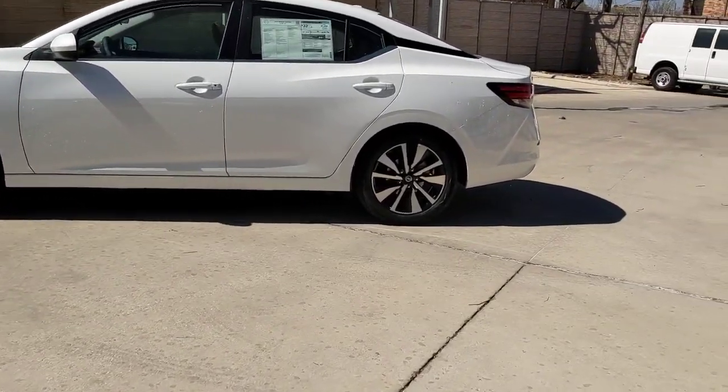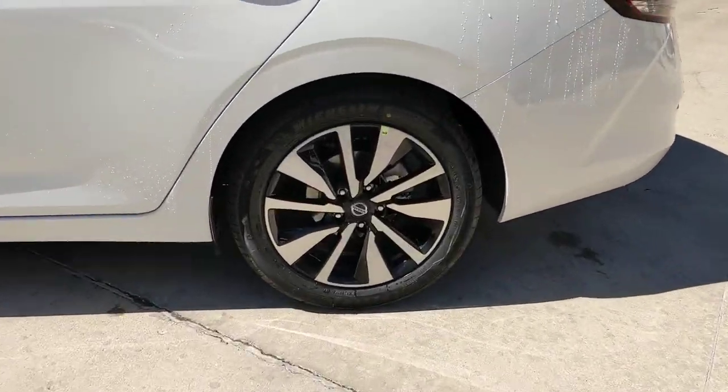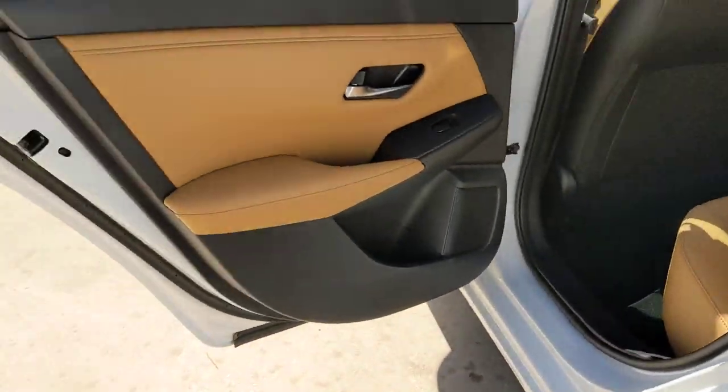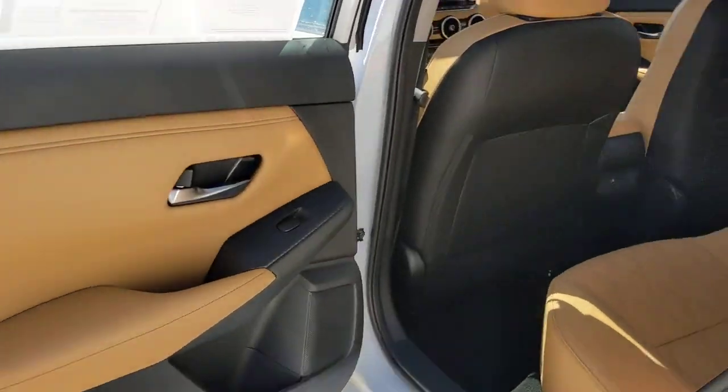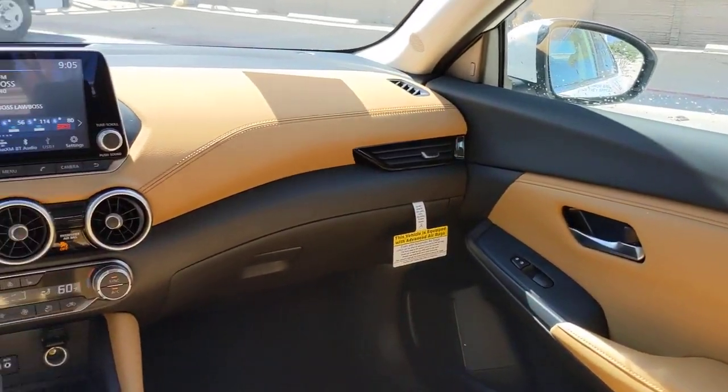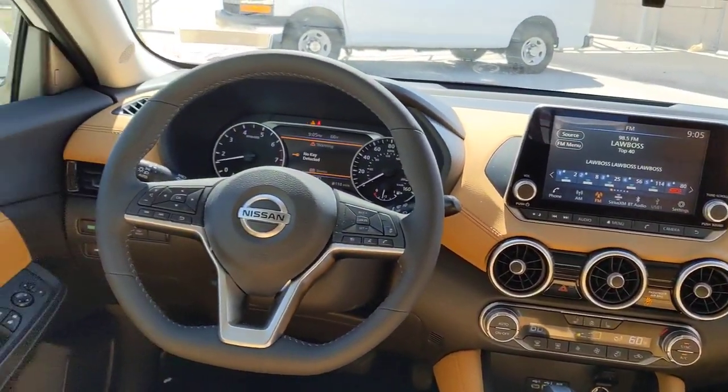These are just some of the great options this vehicle comes with: heated steering wheel, lane departure warning, keyless entry, satellite radio, adaptive cruise control, keyless start, backup camera, aluminum wheels, blind spot monitor, steering wheel audio controls.